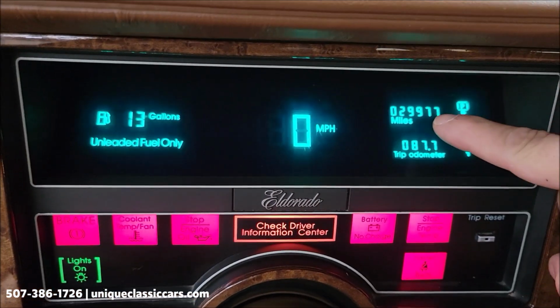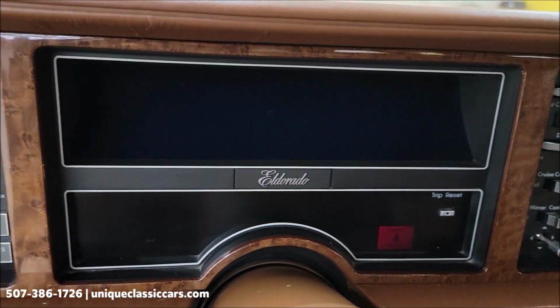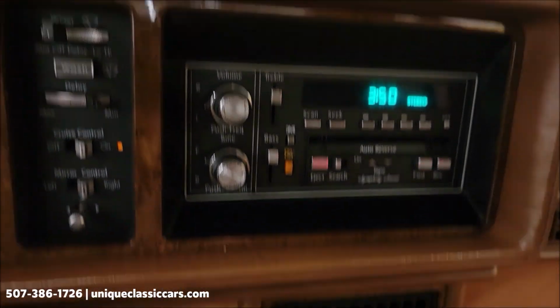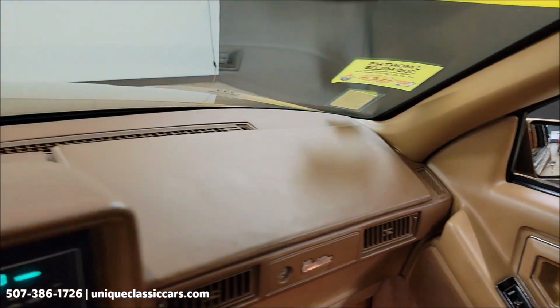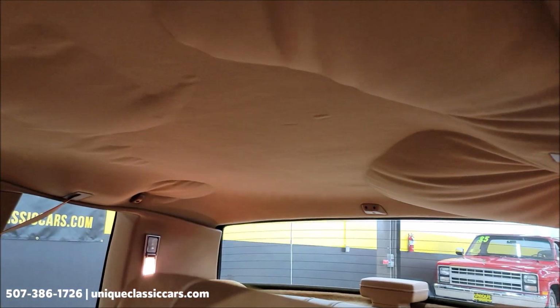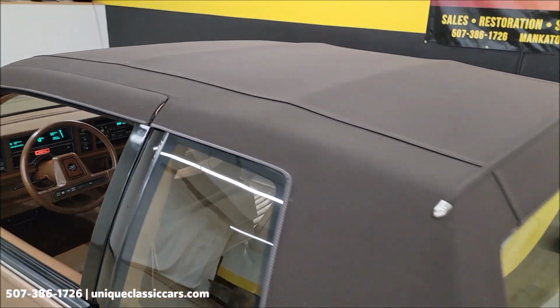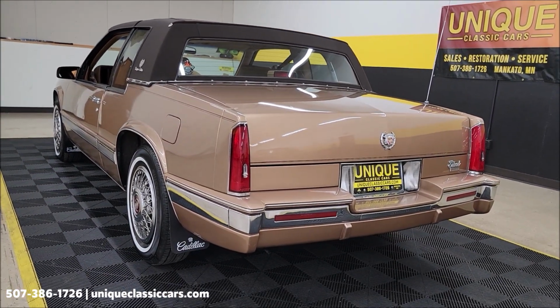All right, so here's your exact miles. 29,977. AM, FM cassette player. Monitored system's okay. Driver's information center. Take a look at the top of the dash. Good shape. And headliner. That's going to need a little bit of TLC. It's quite common and can be fixed or replaced quite easily. Owner said to represent it the way it is, reflected in the price. That's what we're doing. Sounds as you would expect.